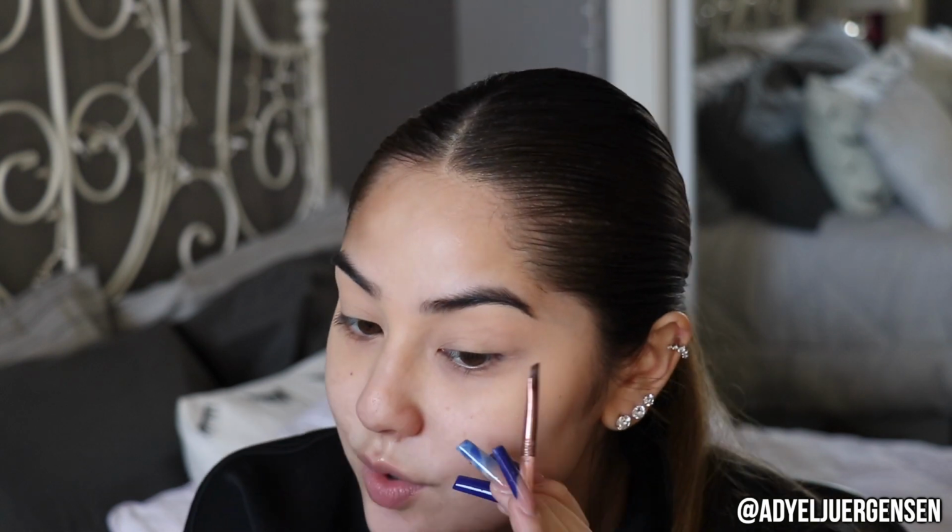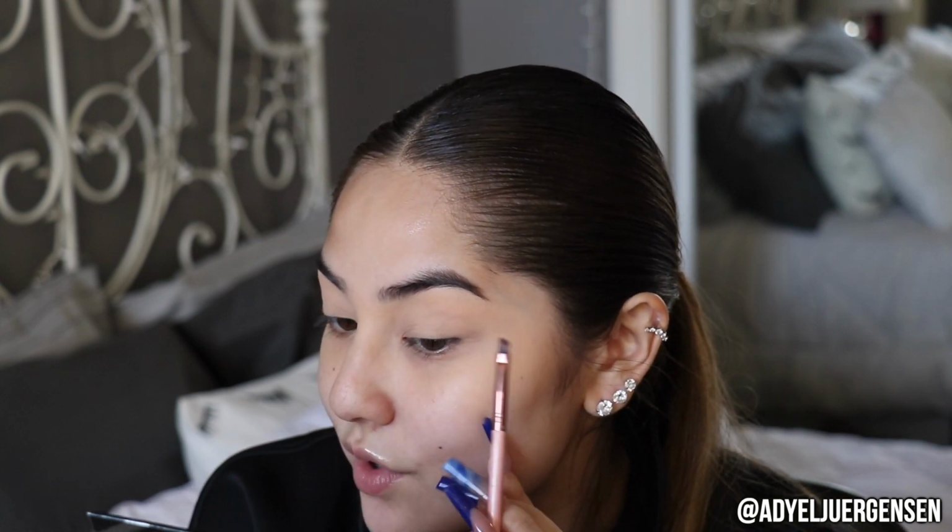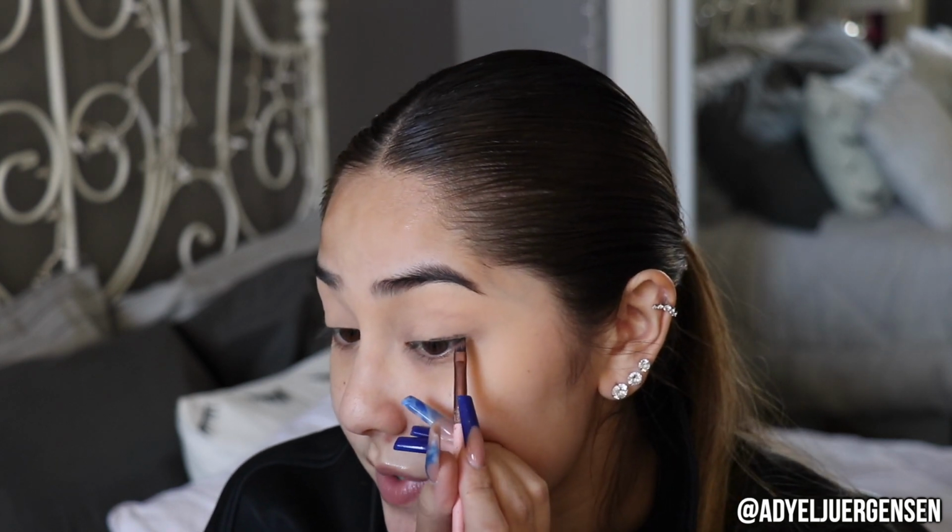It's been getting cold. So are you guys a shadow before face person or face before shadow? I feel like everyone always debates over that, but everyone has their own way. I feel like it really just depends on the look for me personally.